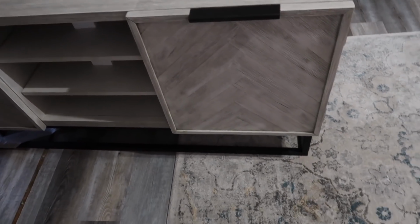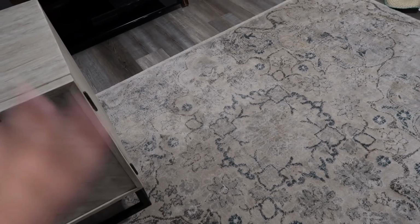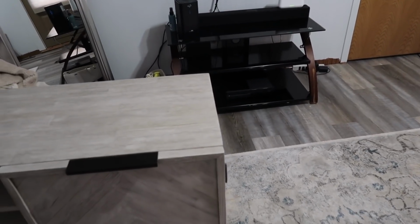I don't know if I showed you guys our rug either, but we got this as well from Homemakers to go in here since we did add the flooring in. It's kind of nice to have a little bit of cushion, add a little bit of color to the room. And then the rest of the furniture is supposed to be coming in also this week.